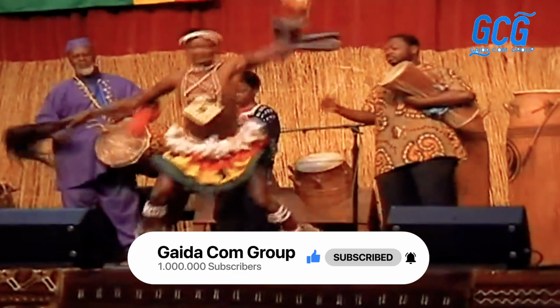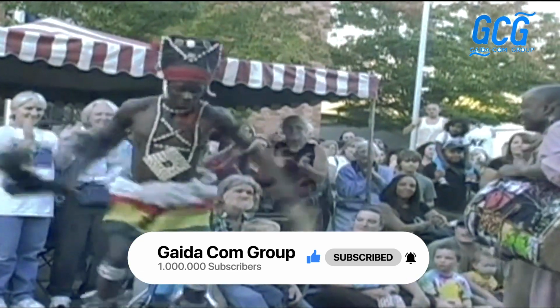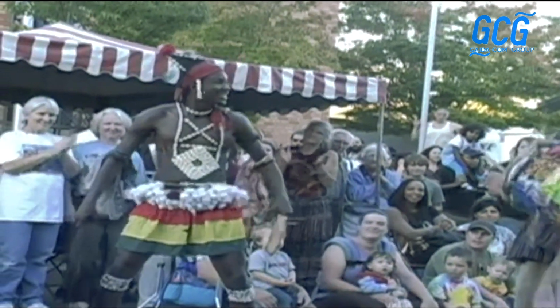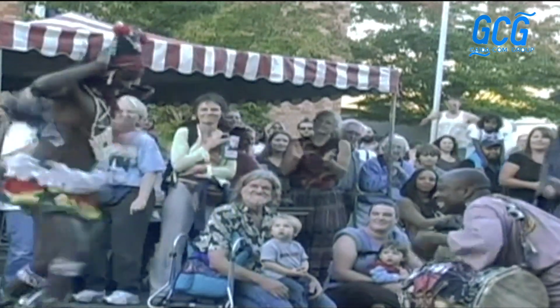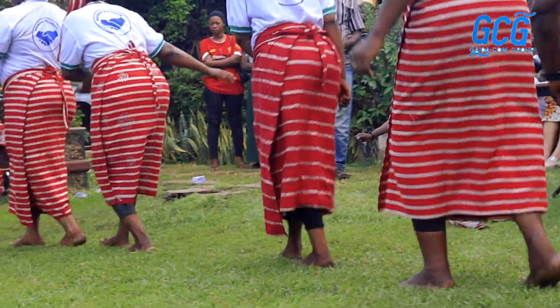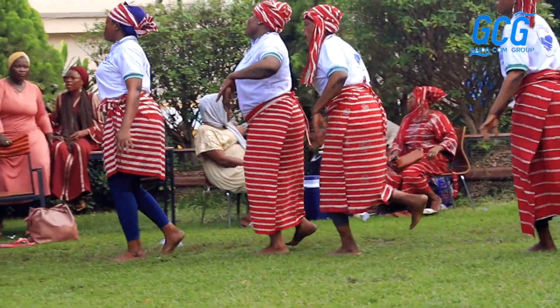In recent years, the Dagbomba dance has gained popularity outside of Ghana, with dance groups performing at cultural events and festivals around the world. The dance has become a way to showcase Ghana's rich cultural heritage and to promote cultural diversity and understanding.